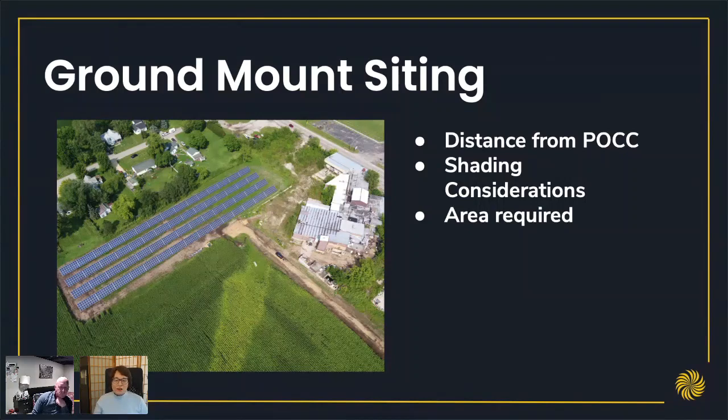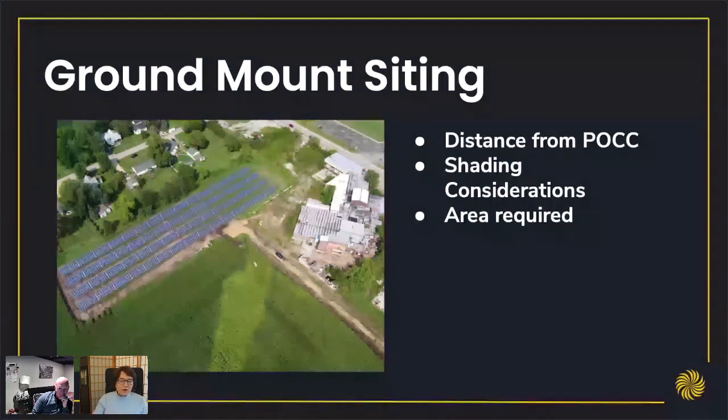Then we also need to take into consideration where we're going to interconnect the electrical output from the solar array if it's a ground mount. That's what POCC stands for, point of common connection. That's what the utility companies call it, where we tap in and run in parallel to your utility feed. So if that's a long distance, that obviously increases costs, and then we also have to determine where the path for that feed is going to be. It's typically an underground line. Often we do directional boring for those, so we can actually go under some things. But again, that's all something we need to take into account.